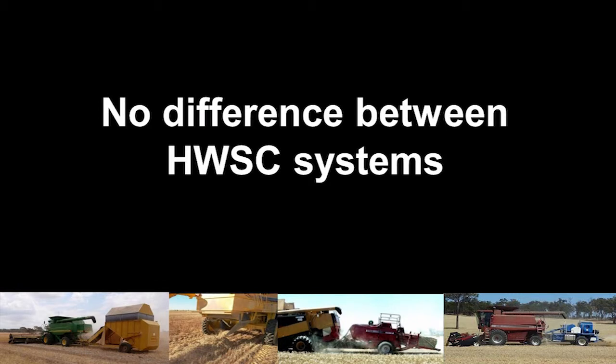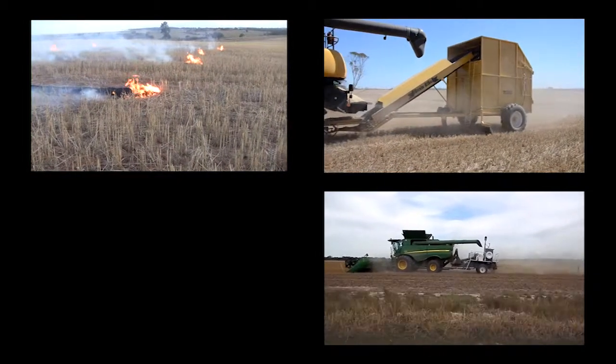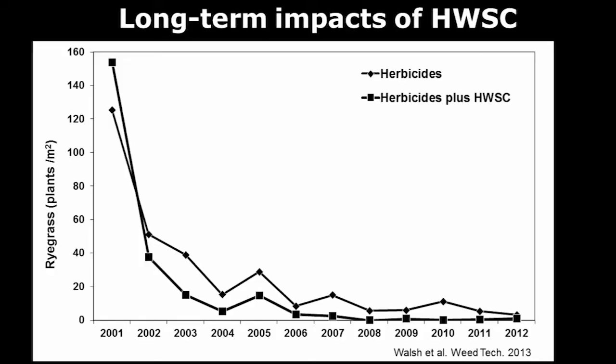When we did a whole heap of trials across WA and Southeastern Australia, we found no difference in the efficacy of any of these systems. They all do the same job when they're used properly, because they are all targeting weed seeds in chaff. Okay, so that's a given. This is our message now.